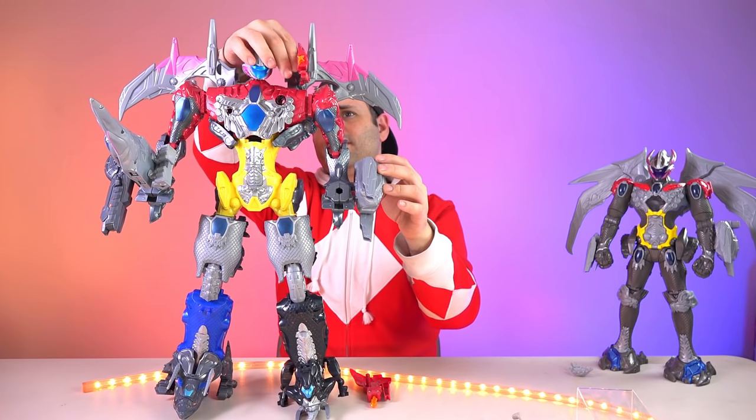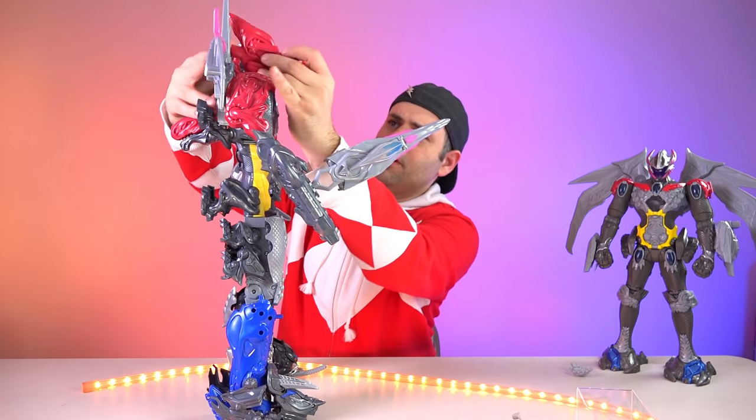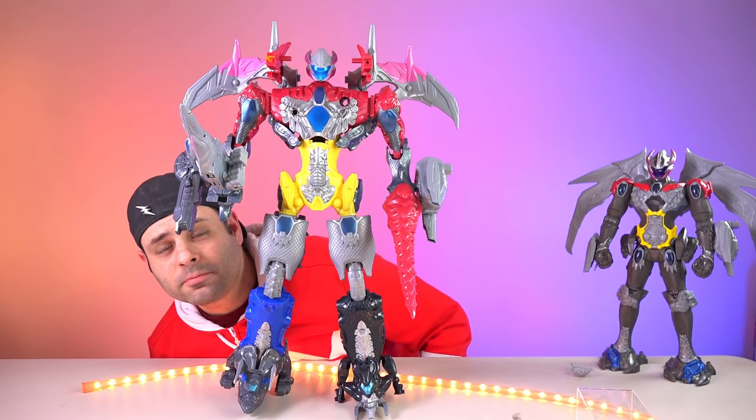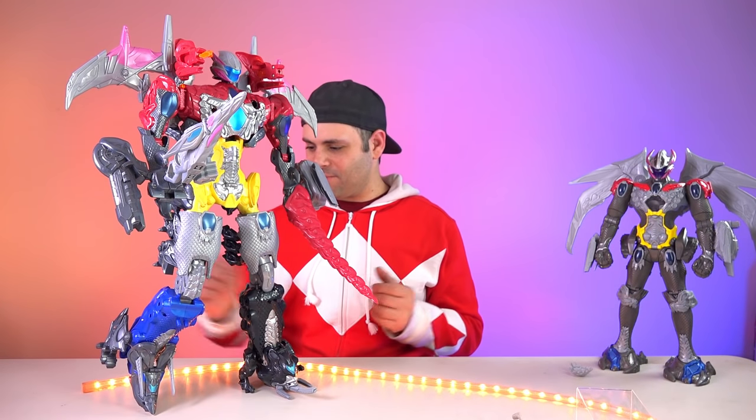And then he can have these sort of launchers up here. I kind of like them here. And then he can have the tail, which is kind of like a sword as well. It's very big. I did it! I don't know how long he'll stay like that, but I did it.